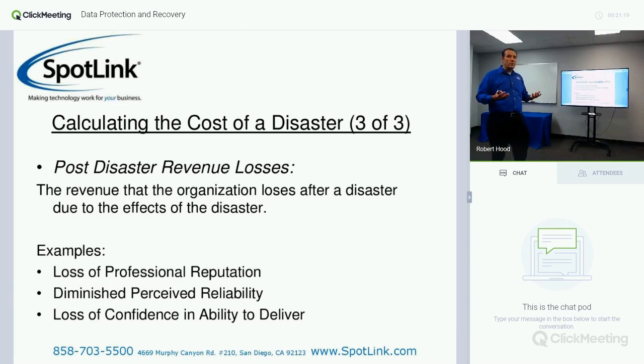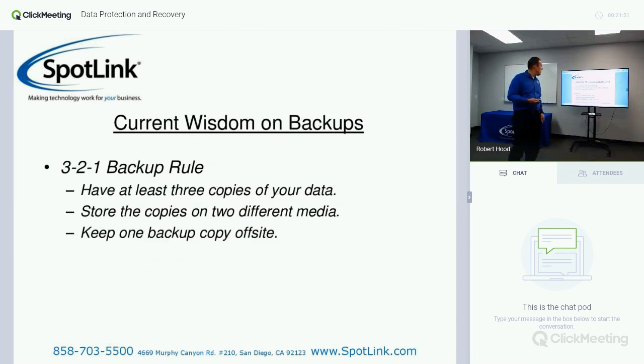And then the last one is the post-disaster revenue losses. This is a little harder to calculate because it's a little more abstract, but I would argue that these are often larger than the other two. So the revenue here is the revenue that the organization loses after the disaster due to the effects of the disaster. So loss of professional reputation, diminished perceived reliability, and kind of in line with that, loss of confidence in your ability to deliver.